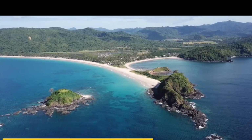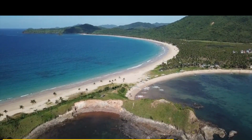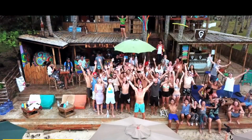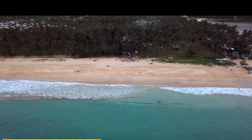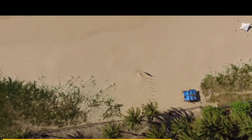14. Nagpan Beach, El Nido. El Nido in Palawan is most famous for its paradise-like islands and lagoons. But a 45-minute ride from its main town takes you to another idyllic destination, Nagpan Beach.